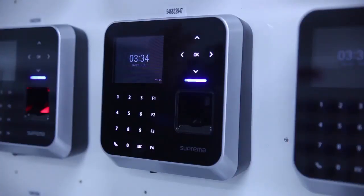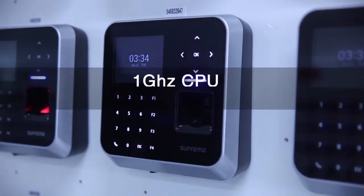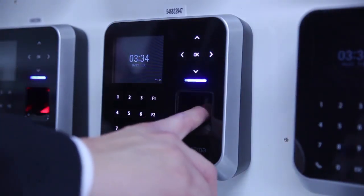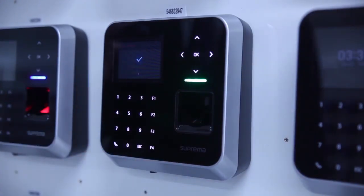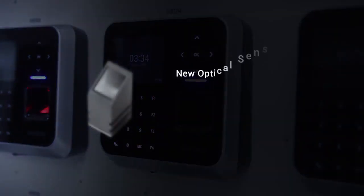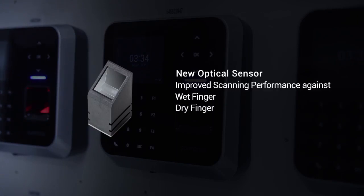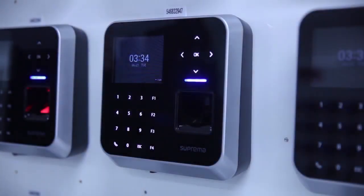BioStation 2 also features dramatic performance improvements. At the heart of the performance improvement, BioStation 2 features a 1 GHz Cortex CPU that gives the terminal the ability to scan, process, and match fingerprints in near real time, providing instant authentication for users. BioStation 2 also features a new revolutionary optical sensor that maintains scanning performance even when the finger conditions are not ideal, by accommodating fingers that are wet or dry that used to pose issues during the authentication process.